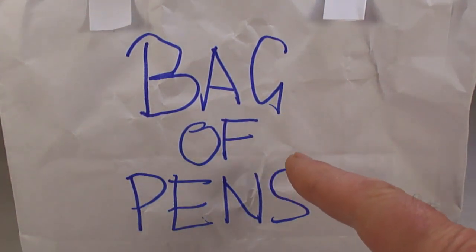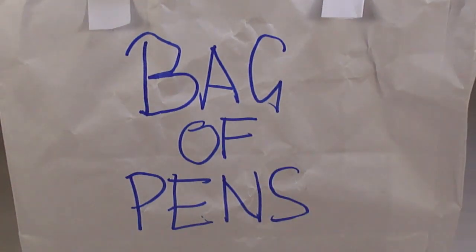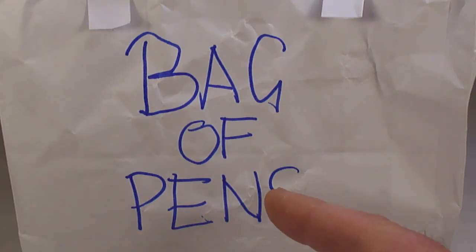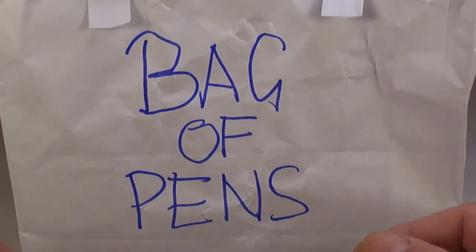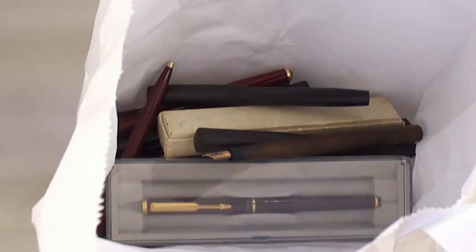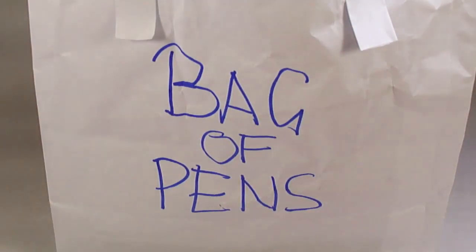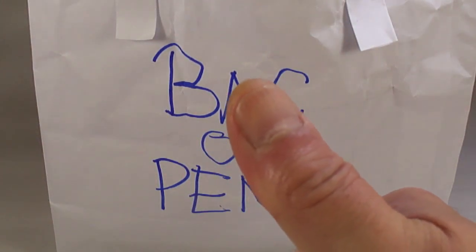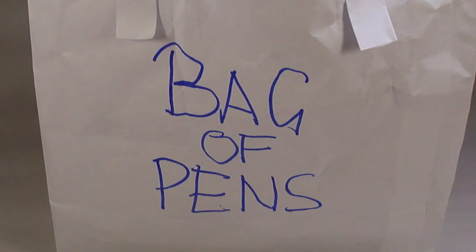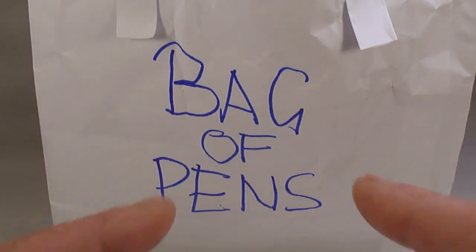I've got a bag of pens. Now, these are from a pen hunting trip I did just recently, and I came back with a couple of pens. They came in this particular bag here. Look at that. Do you want to have a look at them? Yes, of course you do. Okay, let's show you what we came up with.